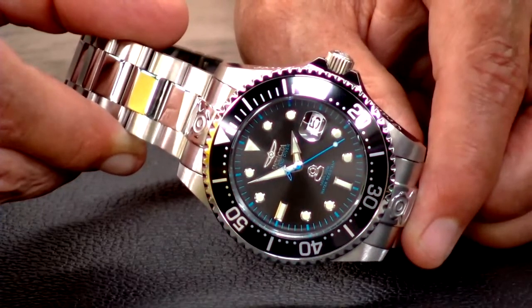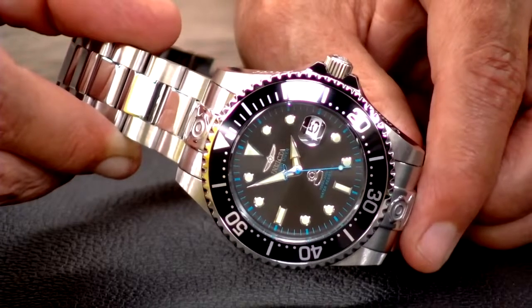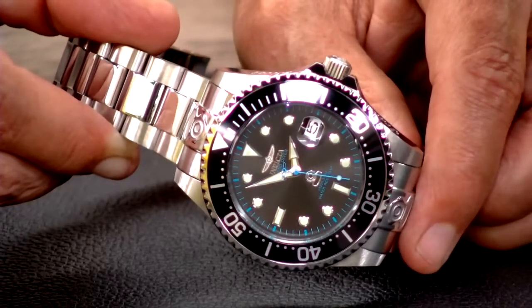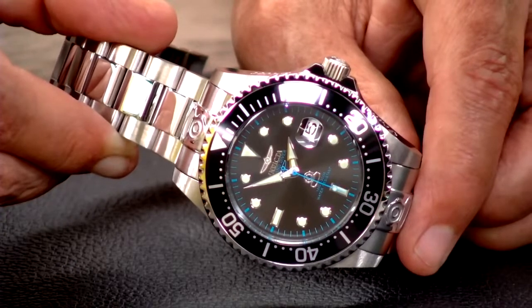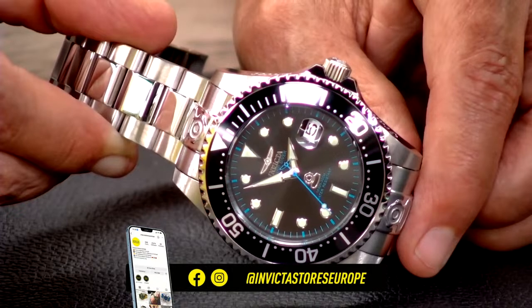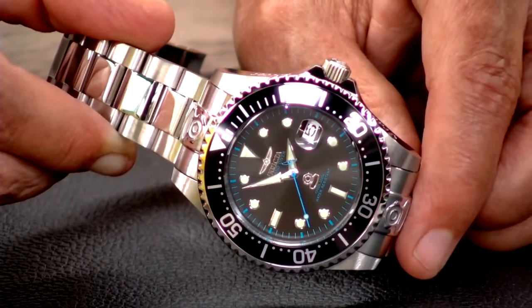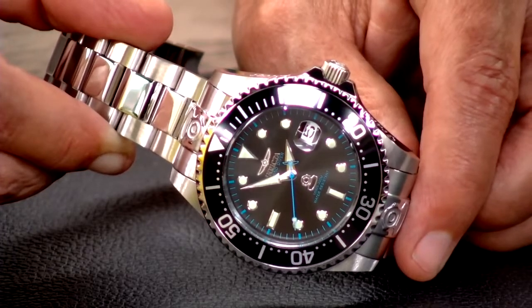That's what I like about this watch. And please check the second hand, guys, because it's not ticking like your regular battery watch. No, you see that it's sweeping, actually. It glides on the movement, as you can see. It's a very reliable and really appreciated movement by all our watch lovers out there.